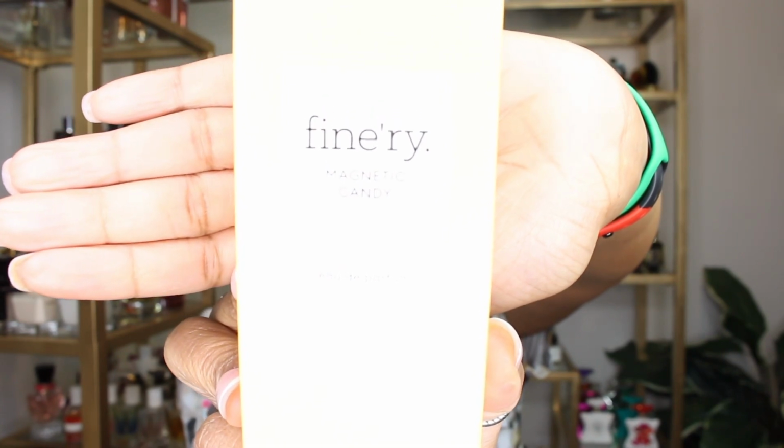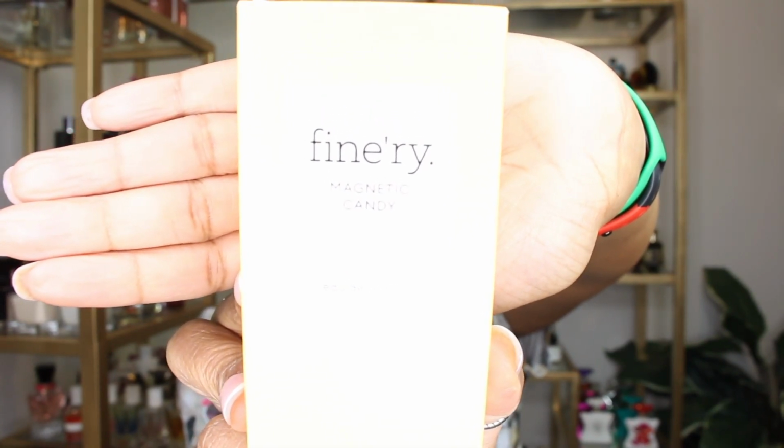But last but not least, you guys have been, well, y'all haven't been talking about it, but the people on Instagram have been talking about Finery. Okay, they are located in Target. You can find Finery fragrances in Target. Let me show you guys the box. I don't know if you'll be able to see the wording. There we go. You can find these fragrances in Target.